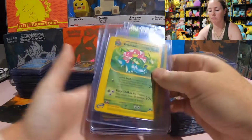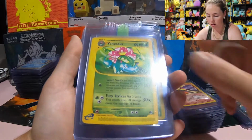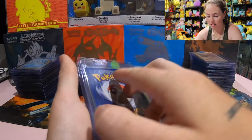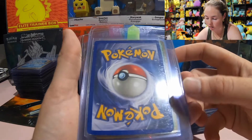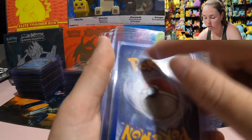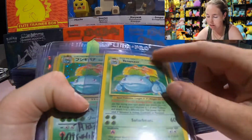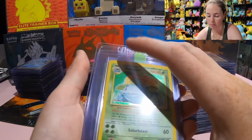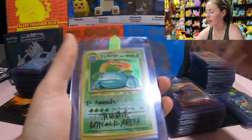Alright, Venusaur. Venusaur pile. Once again from Expeditions. Base set Venusaur. See, they'll still get like a 3 or a 4, or even a 2, just because of the whitening around the corners. Don't know about the fronts, but quite a few scratches, but I don't know if that's on the actual Ultra Pro or the actual card. But still gonna put that in the grading pile.